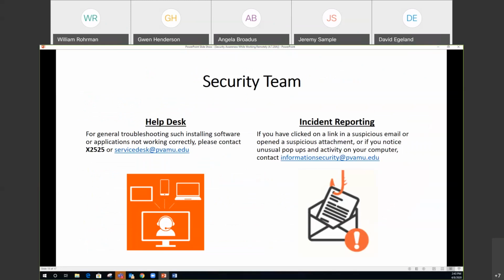Our university security team can be accessed by phone or by email for any issues or concerns you may have. The help desk is available if you need troubleshooting or need to install some type of software application that you don't have or that may not be working correctly on your device. Simply contact them at 936-261-2525. Or you can submit a request via email as well at servicedesk@pvamu.edu.